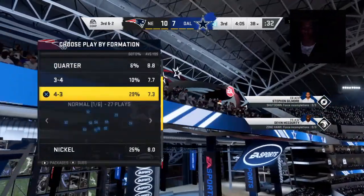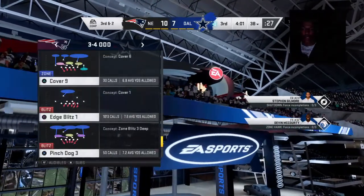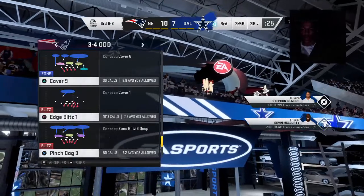Now let's find out, they're going to stick with the run here on 3rd down. A lot of people would love to see some play action here. I say go with your best running play over your best blocker.